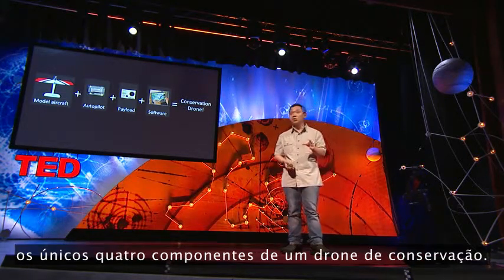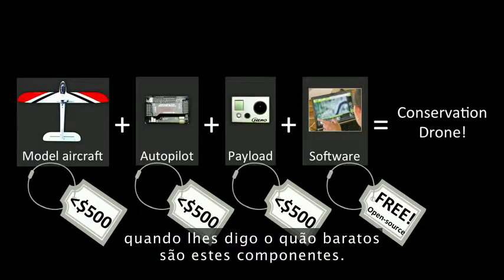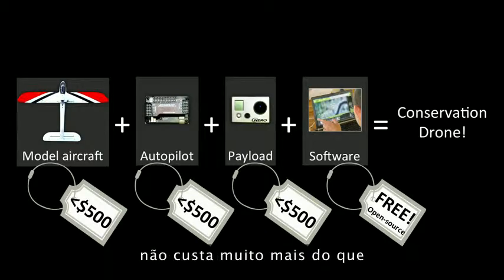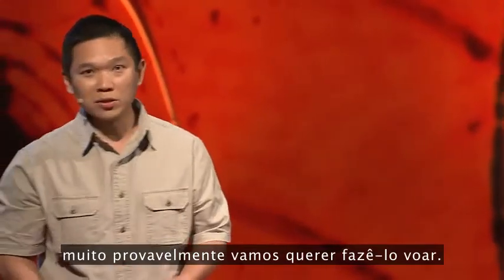Now, people I talk to are often surprised when they hear that these are the only 4 components that make a conservation drone. But they're even more surprised when I tell them how affordable these components are. The fact is, a conservation drone doesn't cost very much more than a good laptop computer or a decent pair of binoculars. So now that you've built your own conservation drone, you probably want to go fly it.